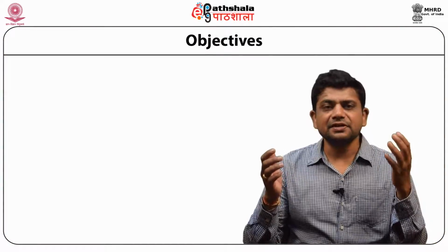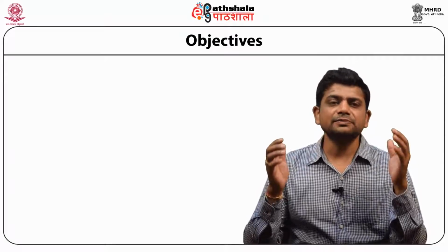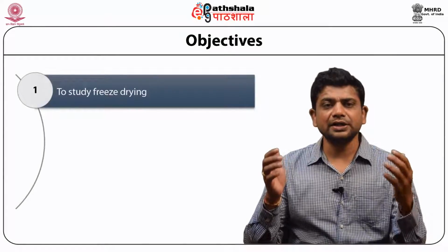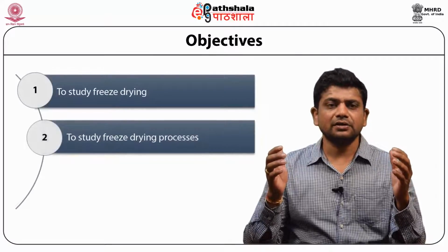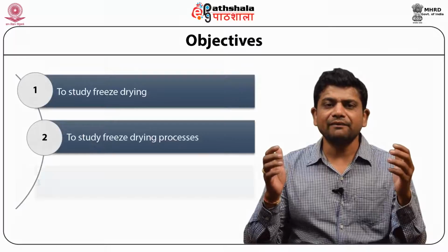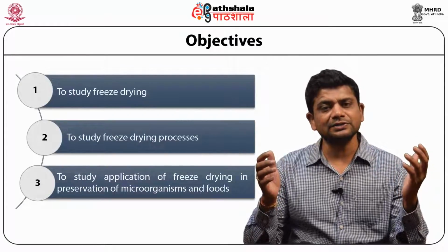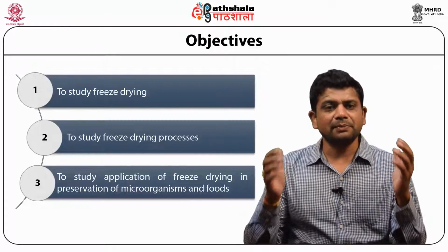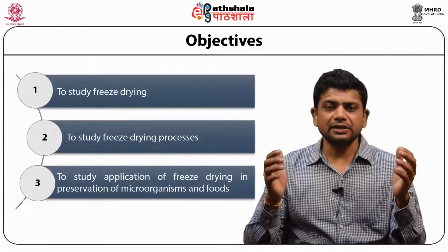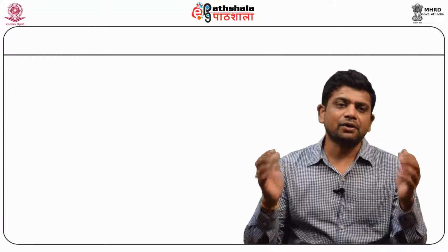Now friends, let us come towards the learning objective of this module. In this module, the objective is to study food biotechnology, to study the role of biotechnology in foods, to study various biotechnological methods to identify or diagnose potentially important microorganisms, and to study the application of biotechnology in milk, food and dairy products.